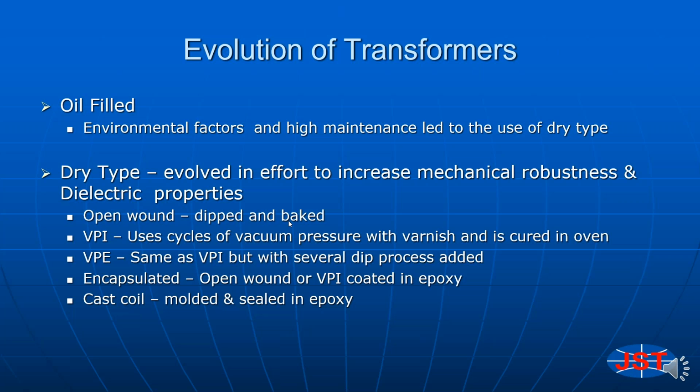The problem there was you had a lot of air bubbles, there were voids, and so that basically weakened your insulation system. And that led them to look at other methods. One was using vacuum pressure to help get rid of some of the voids in the varnish, and you had a process called VPI, for vacuum pressure impregnated, and that did just that.